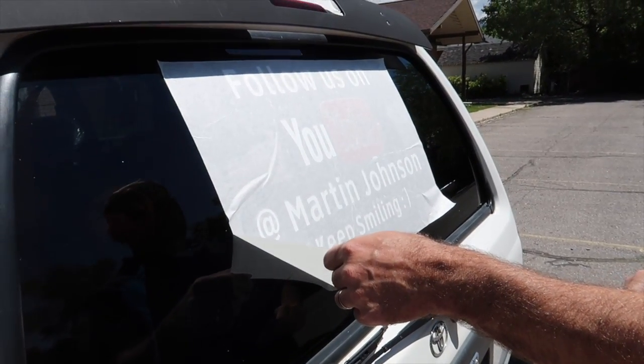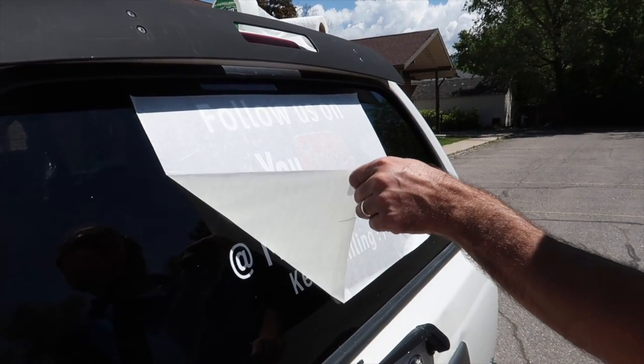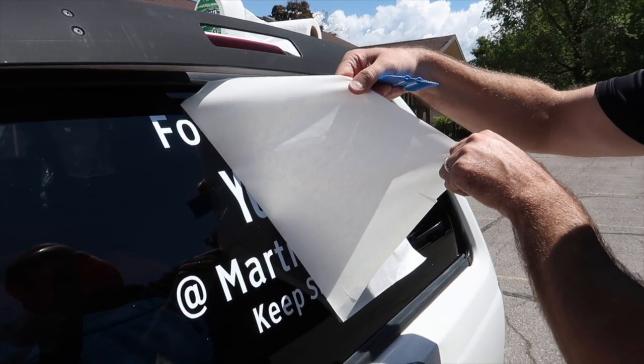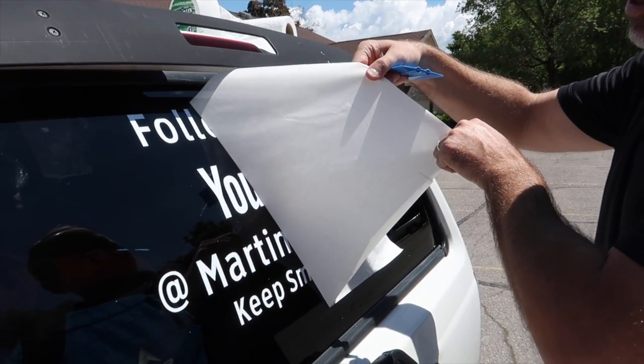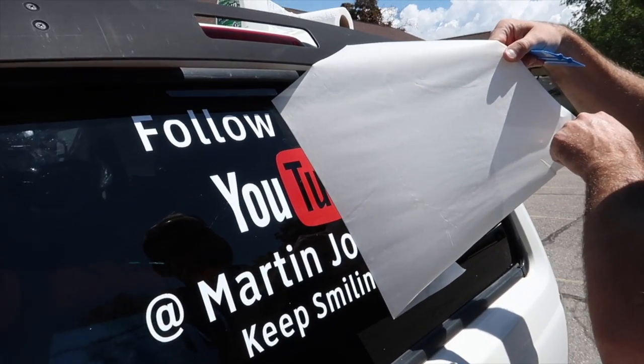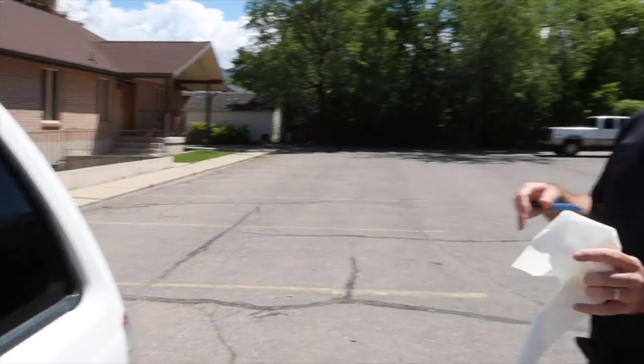Now we're gonna peel it off and see if it works. Ready? Yep. Just do it slow. That looks good. Looks good so far. Why are you peeling it so slow? Well, if it has a problem, I want to be able to stop it and try to fix it. That looks really good. It's cool. Nice job. There we go. Nice. That looks awesome. That works good, yeah.